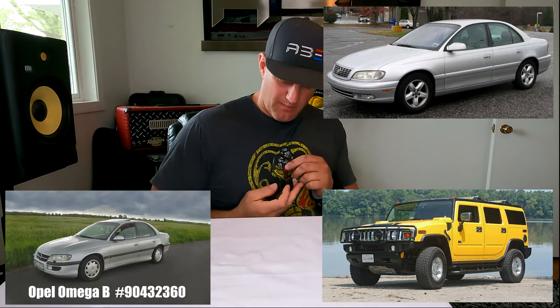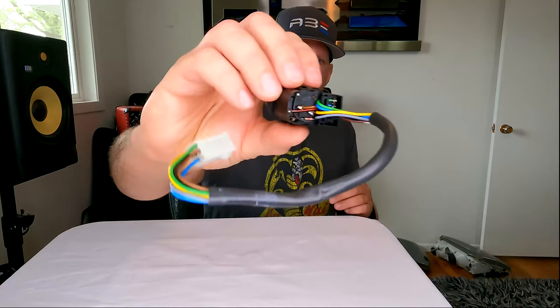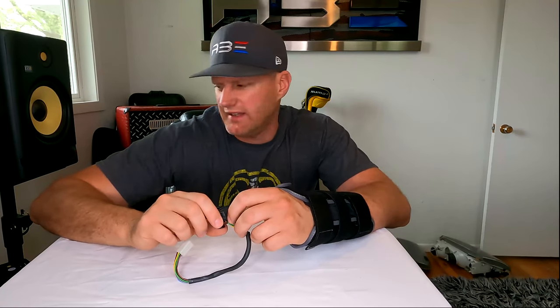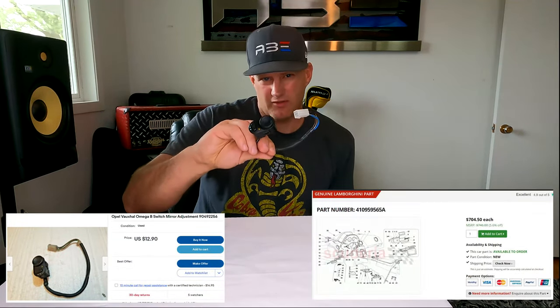It actually says on the back, GM. I know you think that stands for General Motors. It doesn't. It stands for greatly multiply or generate money. Take this, put it into a Lamborghini package, it's worth a lot more. You can pick these up on eBay used for roughly 25 bucks, 30 bucks. I think Lamborghini charges roughly $600 for the switch.